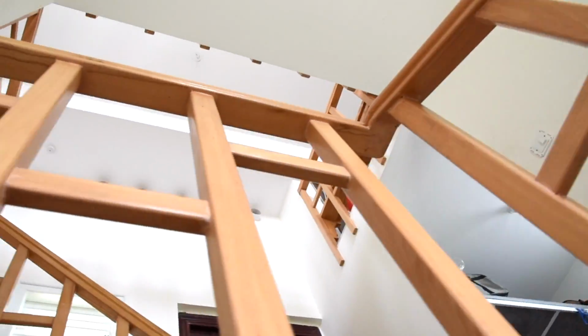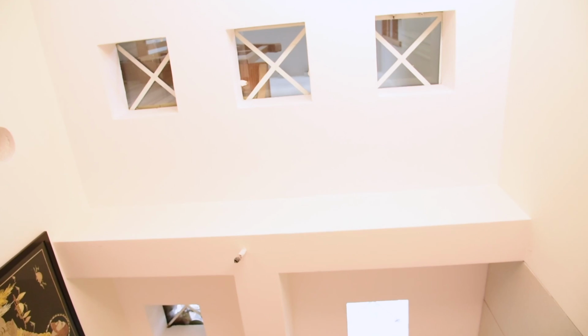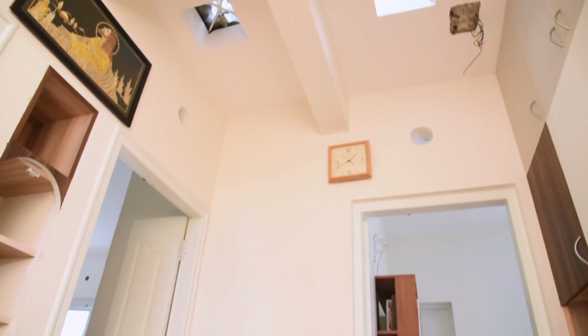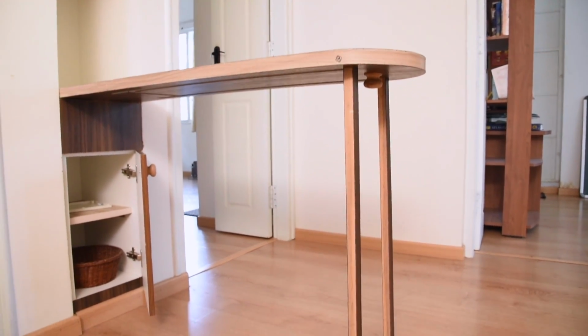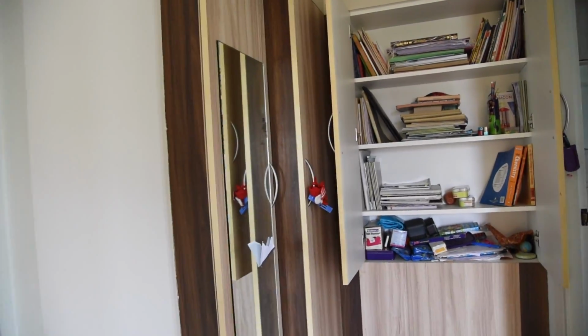Similar to the ground floor, cool air from tank 2 enters the bedrooms of the first floor and the heavy air flows upward through the staircase. The first floor too gets sunlight by the way the structure is made. Here too walls are made of shelves and wardrobes. Here you can see the wardrobes as well as bookshelves on either side acting as walls.